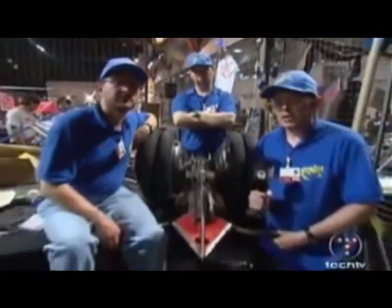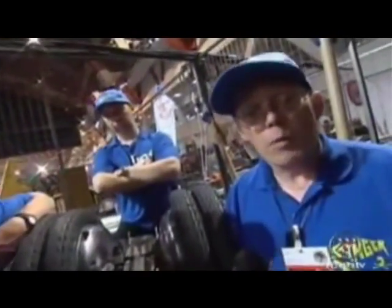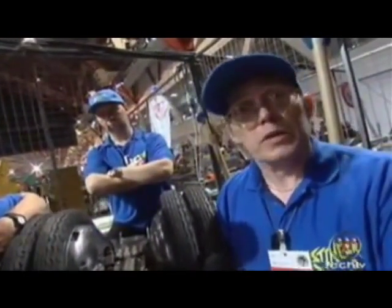I'm Kevin Scott, team captain. This is Carl Skinner and Tim Mann. The three of us put this creation together. We came third in the last wars, and we're looking to go all the way with an axe and two wheels.